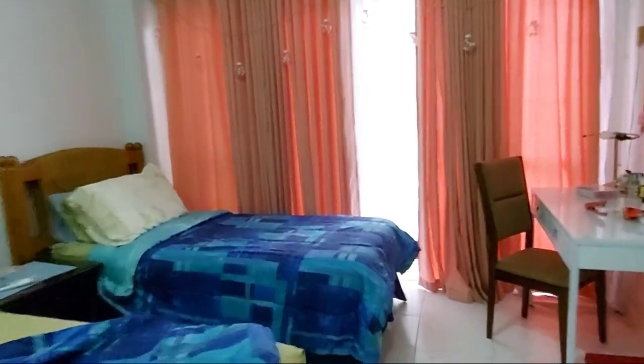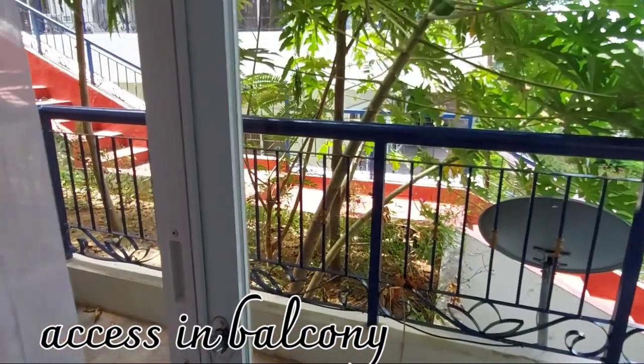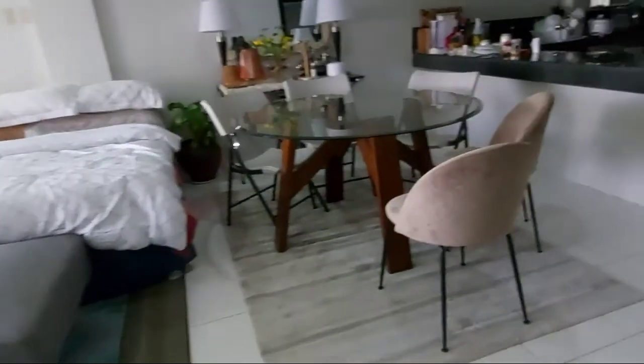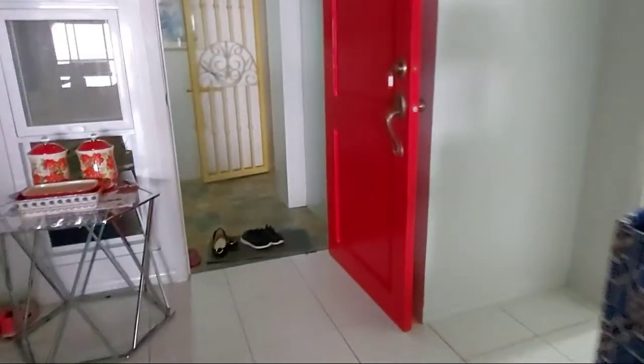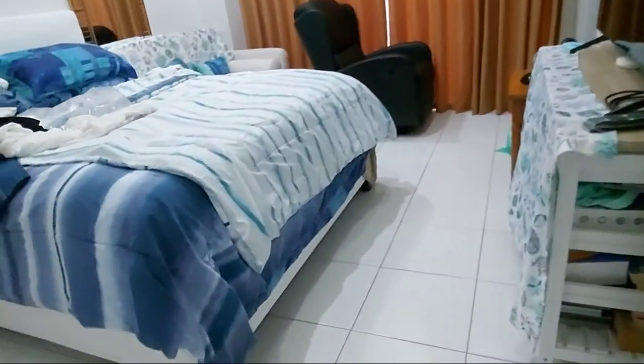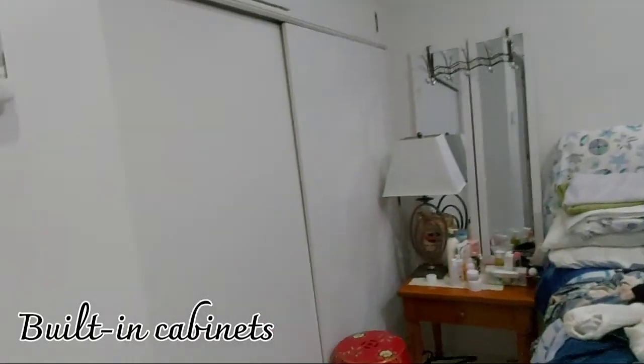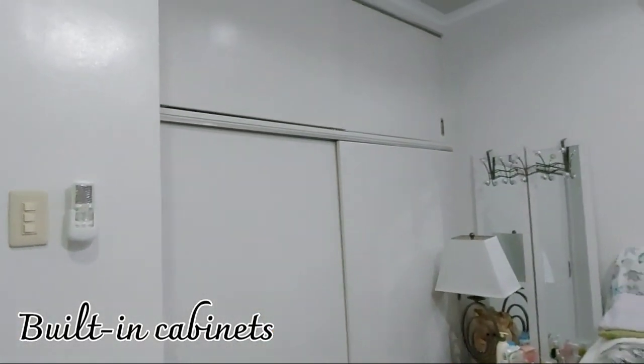Wow, so cute! And then, saka may mga access po yan lahat sa balcony, as you can see. See, may access din sa balcony. Okay. And then for the last bedroom, there you go. So another, wow, this is quite nice. So may mga built-in cabinets din po yan. And then another CR.